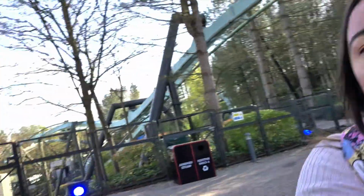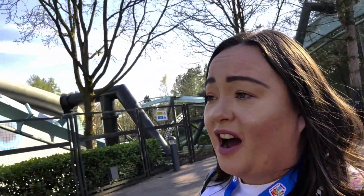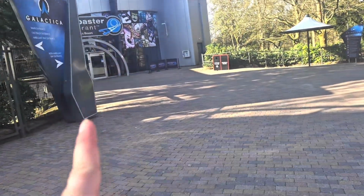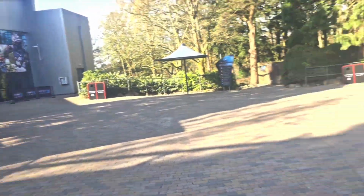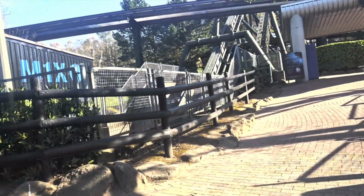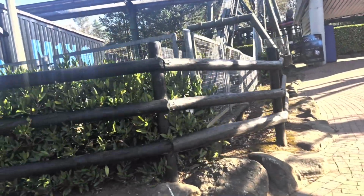So we decided to walk to the hotel guest entrance and we'll just walk through the park over to CBeebiesLand. It means we just get to see more of Alton Towers. Over here is a roller coaster restaurant, which I highly recommend, right next to Galactica. We're going there today. Here is Nemesis Inferno, which is Oliver's favourite, isn't it?